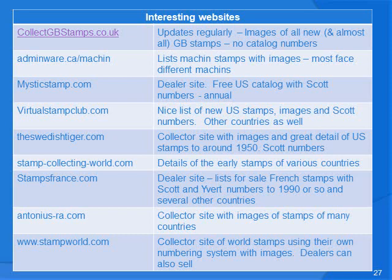So those are a bunch of stamp websites that I occasionally browse through. If I'm trying to update my Scott numbers for US, I will go to virtualstampclub.com and figure it out.